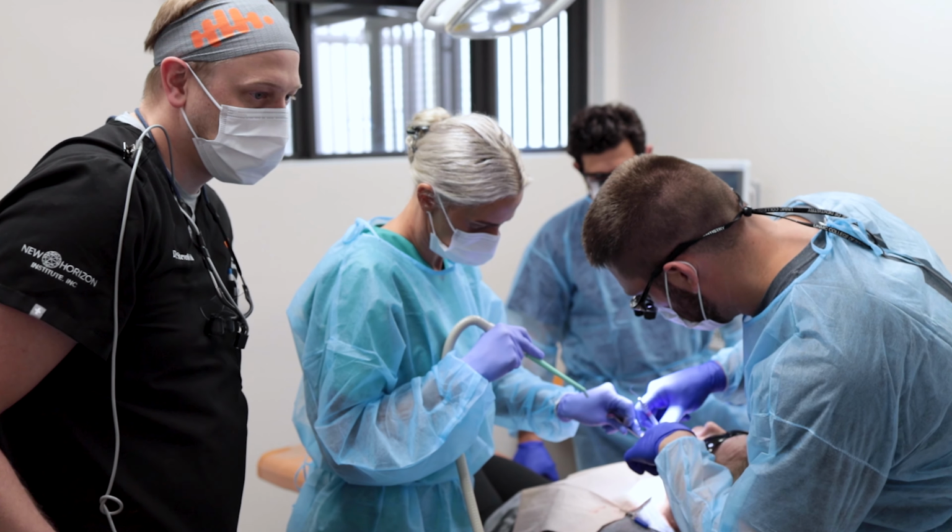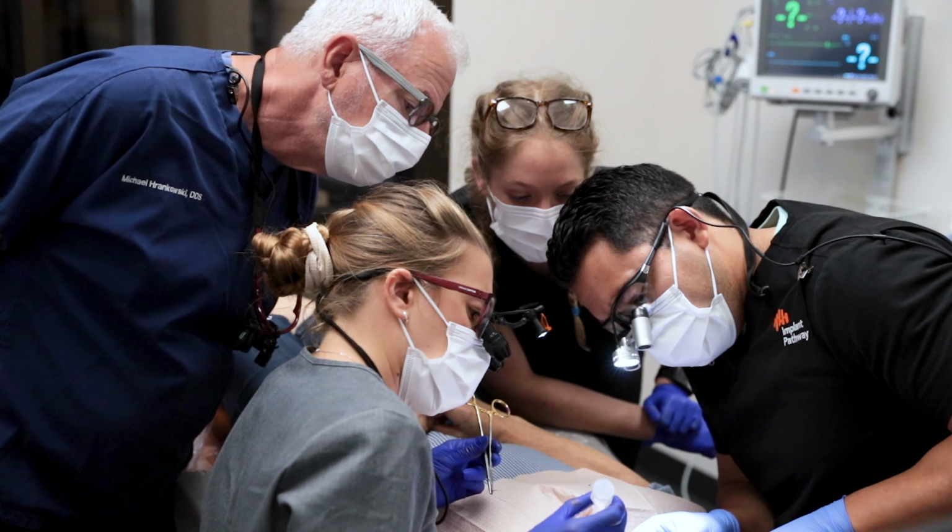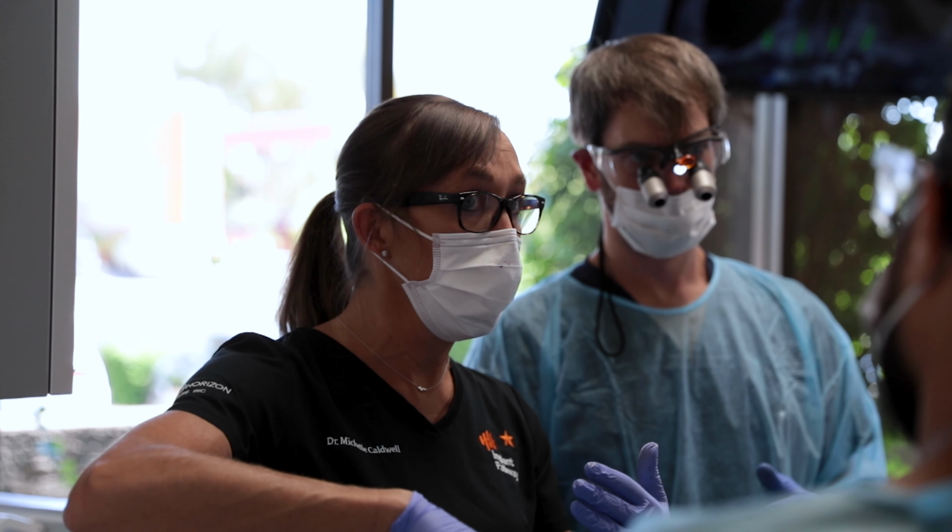So there's always a faculty mentor in the room with you to point out things, to talk things through with you for the cases. So they're much more tight-knit, a lot more pearls being traded back and forth. Plus you get to work with a rotation of mentors. Throughout your 2 days here doing surgery, you'll work with 4 different mentors and you get to pick different brains on different topics and really get to see a cool, well-rounded way to look at implant dentistry.